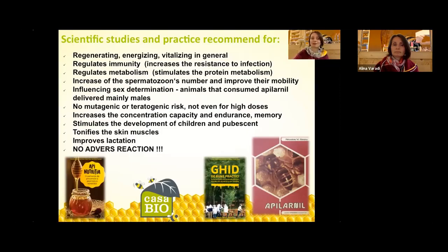influence sex determination. You know that we did an experiment with animals, and there we saw that in the moment when the animals consume apilarnil, they deliver mainly males. No mutagenic or teratogenic risk, not even for high doses.